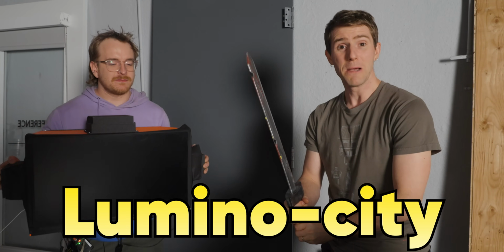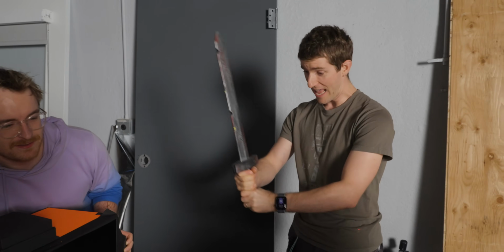So let's begin our journey to Lumino City by very carefully tearing down an LCD monitor.